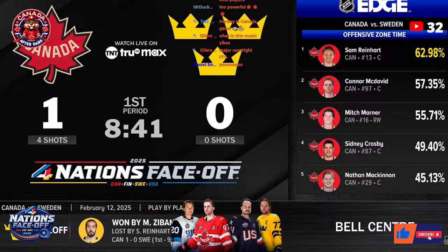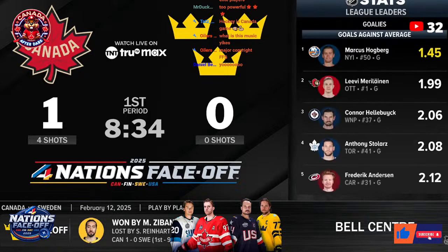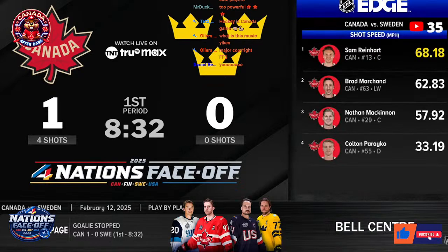Sam Reinhart, Stanley Cup champion, scored the Stanley Cup winning goal in Game 7 against Edmonton last year. As the puck comes to Taves, far side for Mitch Marner. Back to Taves at center. Makar over the red line and fires it in. Marner goes in after it, bumps his man off the puck, so it rolls to McDavid. McDavid to Makar with a shot right on to Philip Gustafsson.